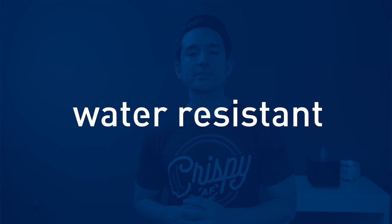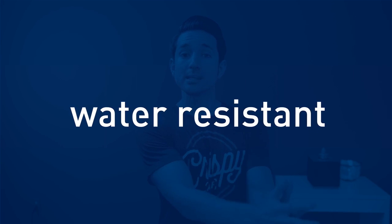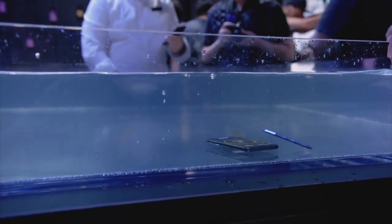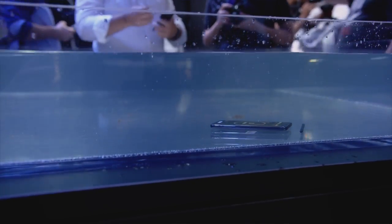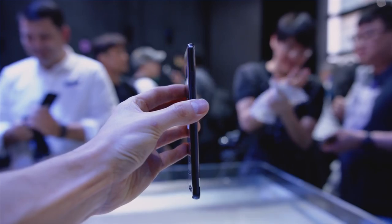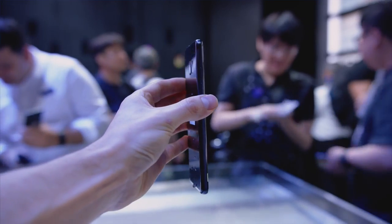Next up at number 2, just like the Galaxy S7, the Galaxy Note 7 is also water resistant. Now hands down, my favorite thing about this is the fact that Samsung was able to do this without sacrificing design. There's no ugly port covers, just a really good looking phone. So because you're able to get that added protection without having to add a bulky case or have it look like the Galaxy S7 Active, which is one of the least attractive phones this year, that is a giant win.